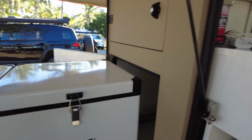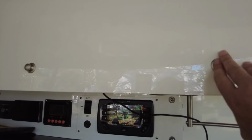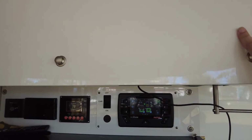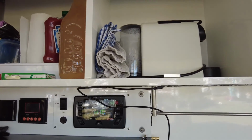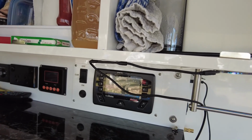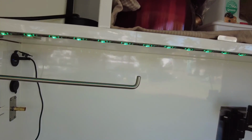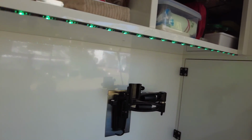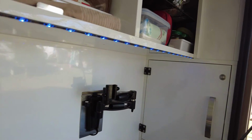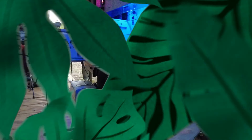So yeah, the kitchen has lots of storage. We've got these cupboards, easily locked like that. So we just put various things up there. One thing that we did add to the van was this little light above the kitchen here. Mostly we use it on yellow or orange, so the bugs don't come in. But you know, you can have a bit of a party or a bit of a disco with that.